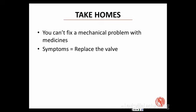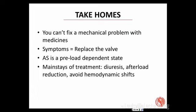Discovering whether the symptoms come from the valve disease is important, but at the point by which you have symptoms, that's the time when it's always time to replace the valve. Aortic stenosis is the valve disease we're going to spend the most time talking about today because it's probably the one you guys are going to encounter the most, and it's also the one where you can do the most harm. It's a preload dependent state, so if you remember nothing else that I tell you, remember that and its consequences. The mainstays of treatment for aortic stenosis are diuresis, afterload reduction, and avoid big hemodynamic shifts. And we'll talk a bit about how to do all of those.